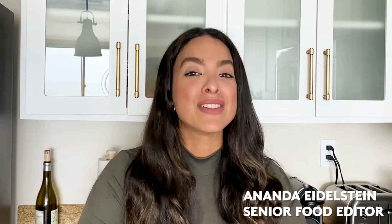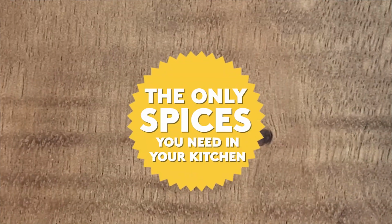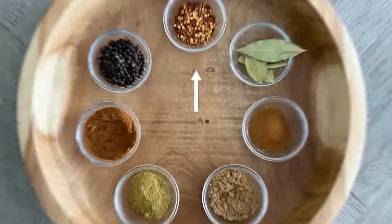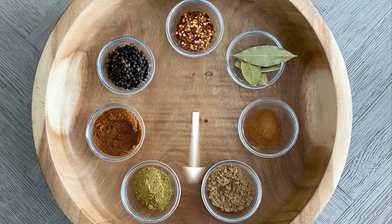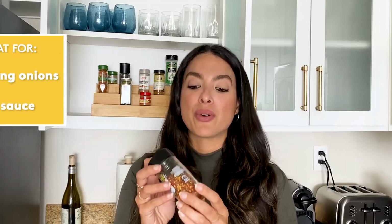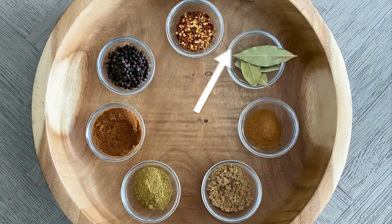I'm going to show you 7 spices that you should definitely have in your cabinet. We've got crushed red pepper. A little tip, add it to hot oil so that it blooms and diffuses, so that heat gets everywhere you want it to in your dish.